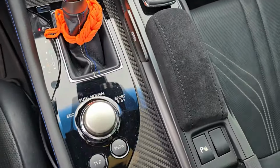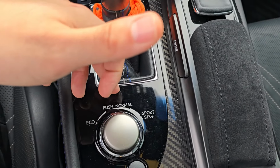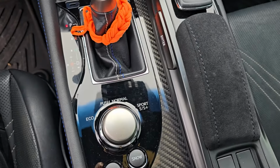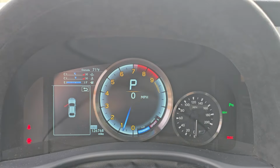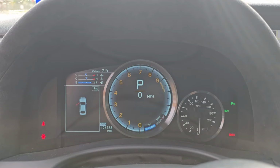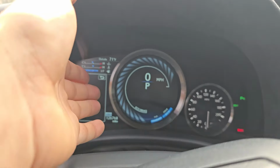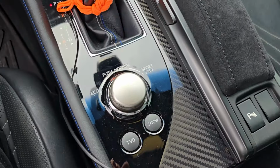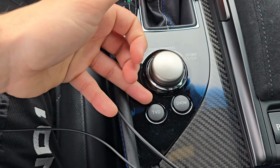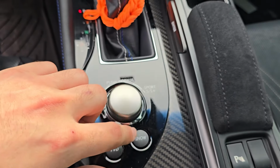You do have the modes that Lexus is well known for. You have Eco, you have your Normal, you have your Sport S, and then your Sport S Plus, all of which change the dash every time you go into something else. That's Sport S, that's Sport S Plus, and that's Eco. You get this nice little screen to let you know that you were burning down trees. You get more carbon fiber along this, and then you have your TVD that I was mentioning, as well as if you live more up north. I'm in Texas, so we never got to deal with that one right there.